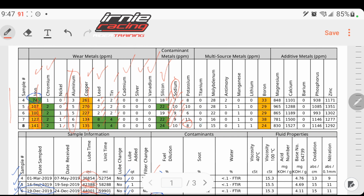So I got no coolant leak. Potassium has nothing to do with any leakage. No issue. It'll be in the hundreds to thousands. And now we go on to titanium, zero. Molybdenum, however you say it: 28, 28, 22, 16. It's on the way down. These are the multi-source metals.